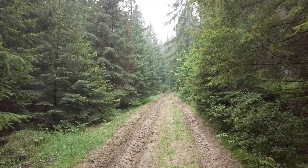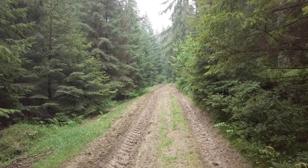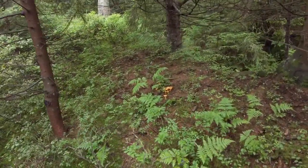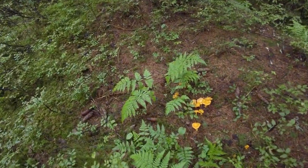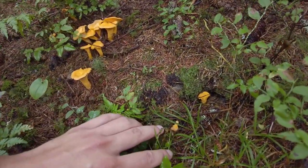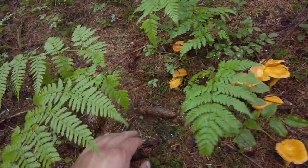I'm going up on this forest road, looking at the sides of the road to see if I find any interesting mushrooms. And what I saw surprised me a lot, because I have never seen such beautiful and huge chanterelles in such a huge count in one place. There are some smaller ones here. But what is here? This is amazing.